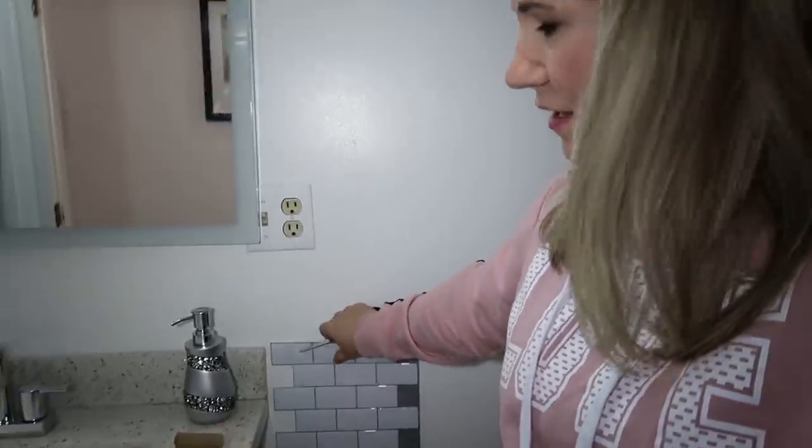Love you though. So I'm just finishing up the final touches, which is a subway wall that's gonna be going on up to about right here, even with the cabinet, just to give it a little bit of extra character. And then the bathroom is done, and we will go show all the kids. They will be so excited.